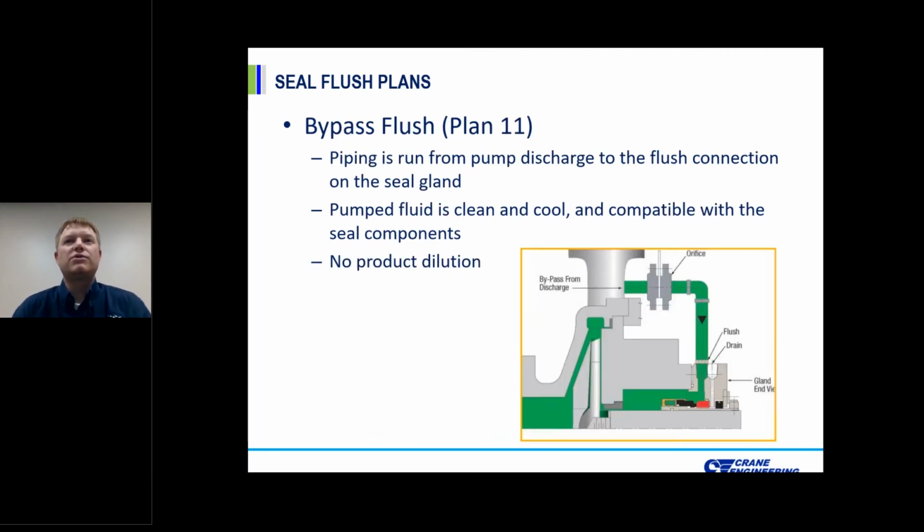All right, the next seal flush we want to talk about is a bypass flush. This one we call Plan 11. If you're looking across all industry, it's probably the most common seal flush you're going to run into. What it is, is a slipstream or some piping off of your pump discharge, sometimes through an orifice, that is then connected to typically a flush port on your seal gland. This again is used with typically a fairly clean, cool, non-abrasive process fluid.